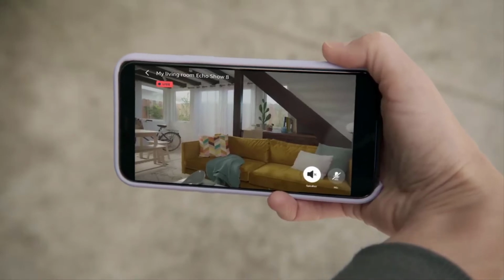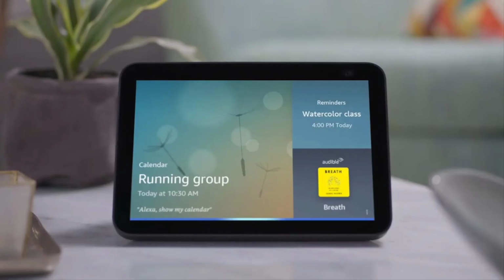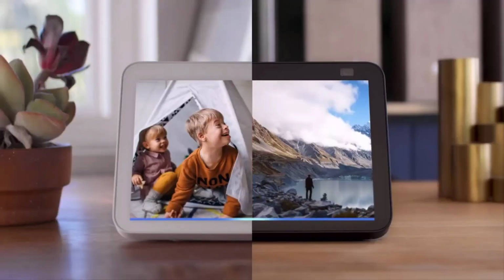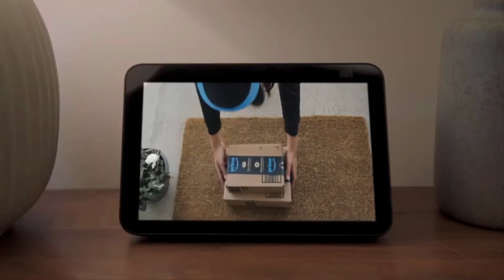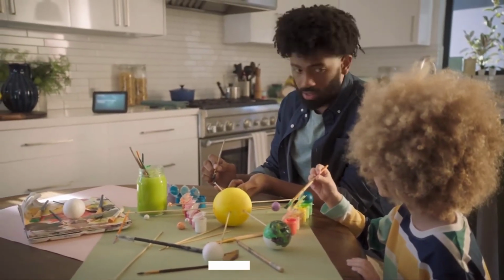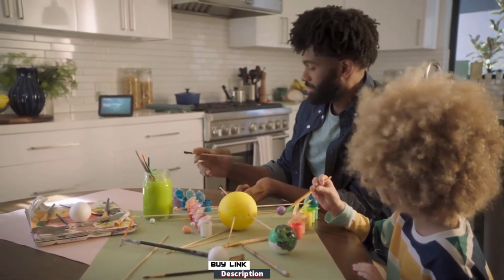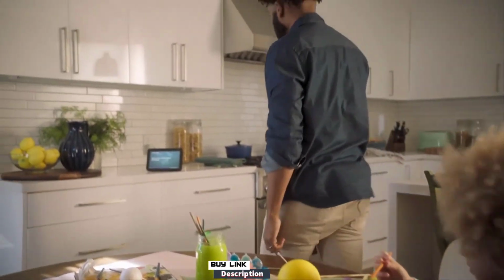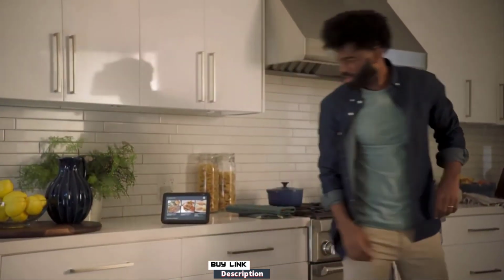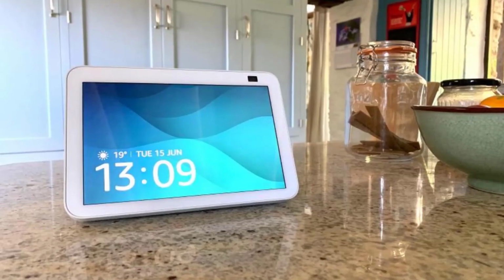A built-in mic and camera allow you to make video or voice calls to friends and family when you want to stay in touch or need help. If you have children, the Echo Show has built-in parental controls to set screen time limits and block certain apps to keep your children from accessing inappropriate content and from using the device after bedtime. Alexa voice controls let you set reminders, timers, and even control smart kitchen appliances like internet-enabled ranges to preheat your oven while you're wrist-deep in brownie batter.